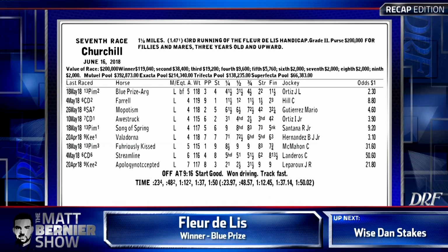To me, it's just an instance where she had everything go her way on the front end, and she still wasn't good enough. And I think part of it was Blue Prize just being better, and part of it, I think, was the ninth furlong. I don't think she's truly a 9 furlong horse. I think she's better off at a one-turn mile or going 8.5 furlongs.